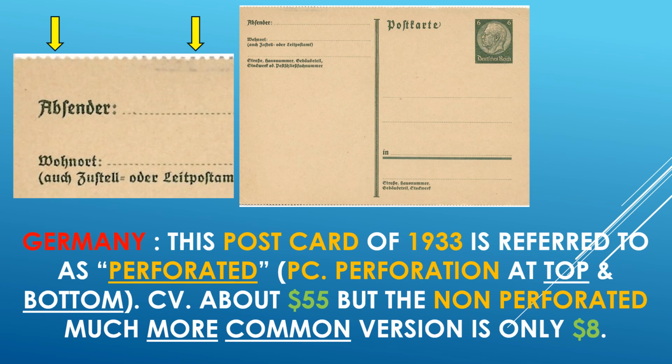In Germany, this postcard of 1933 is referred to as perforated. Postcard perforation at top and bottom, as you can see here, and the enlargement shows it a little bit clearer. The catalog value is about $55, but the non-perforated, much more common version is only around $8. So quite a difference, and this holds true for nearly all perforated postal stationery cards, that they are usually of substantially more value.